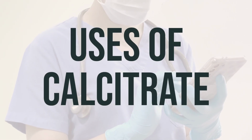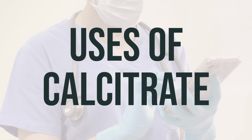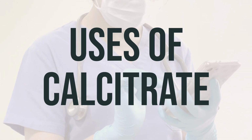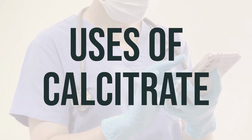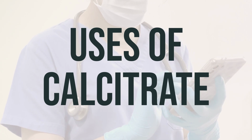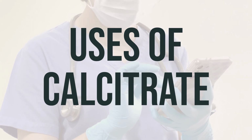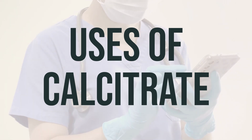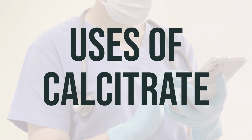Calcitrate is a medication that is used to prevent or treat low blood calcium levels in people who do not get enough calcium from their diets. It may be used to treat conditions caused by low calcium levels such as bone loss, osteoporosis, weak bones, osteomalacia/rickets, decreased activity of the parathyroid gland, hypoparathyroidism, and a certain muscle disease, latent tetany.